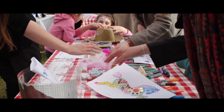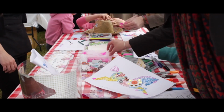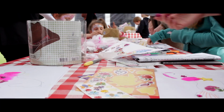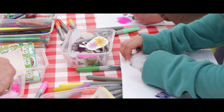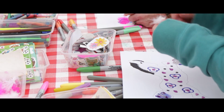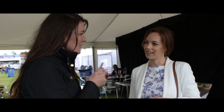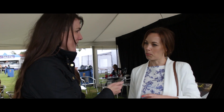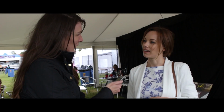Did kids make that? Did they draw it? Or? It's all public participation. So all of the sound bites, things that people wrote on postcards, or it's live sound bites. So it's actual participation from members of the public. So it's really people's memories. And it was really sweet. It's really sweetly put together. Thank you. It was enjoyable.